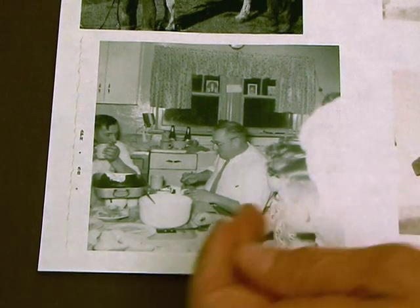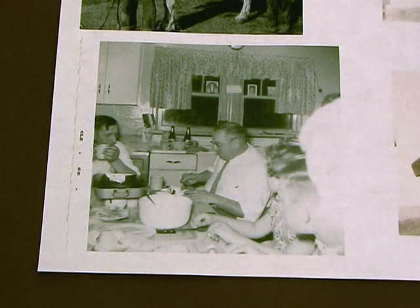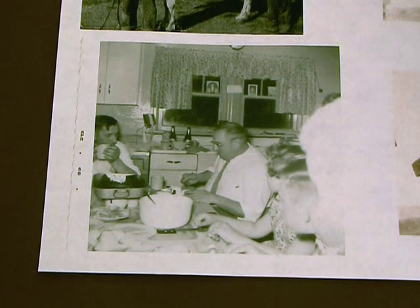And you can see that you set the kettle on the table, then you dish out the kettle. And I think we had cake that night. No, that's not a cake pan. That must have been a rose pan.